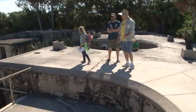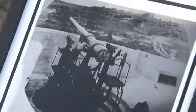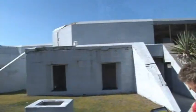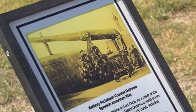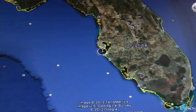We're currently standing in one of the 3-inch gun battery areas for Battery Mellon, which was built and established for the Spanish-American War period. South of us, there are 2 other major gun batteries that held 2 6-inch guns and 2 8-inch guns, and they were to defend the entrance to Tampa Bay from any kind of foreign Navy fleet that would come in, such as the Spanish Navy in 1898, which was in Santiago, Cuba.